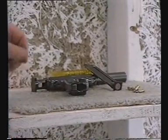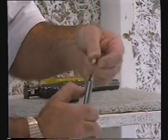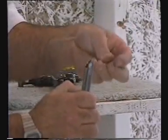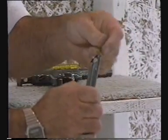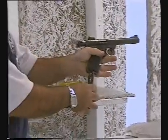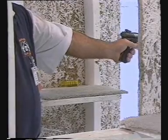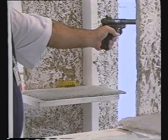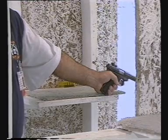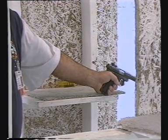When you're given the command to load, you will load 5 rounds in the magazine, like so. And with the gun pointing down range, insert the magazine and close the bolt, making sure at all times the firearm is pointed down range. You may rest it on the shooting bench, providing the gun is still pointing downrange.